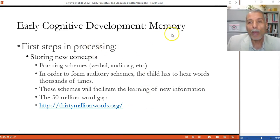Now, we speak about memory. How does the baby start to form memory skills? In order to store a new concept, the concept refers to something in the world. So in order to form a new concept, you form what is known as a schema or a scheme.